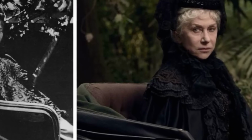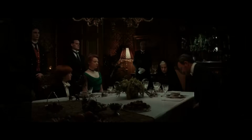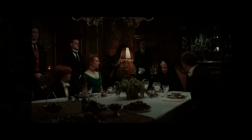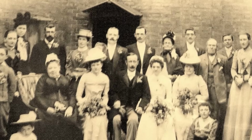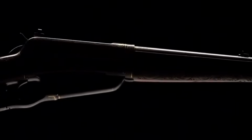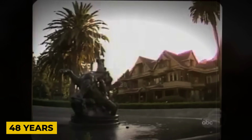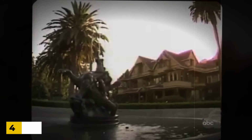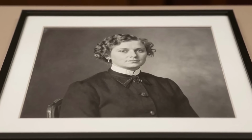But nobody was ever chasing her. The medium was never real. What was real was a woman who lost her daughter, her husband, her mother, and her father-in-law, who inherited a fortune built on a rifle, and who spent the next 38 years building the one thing that would never be finished, and therefore could never be taken from her.